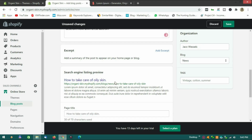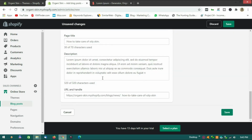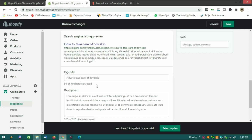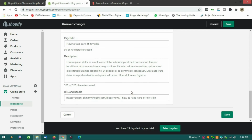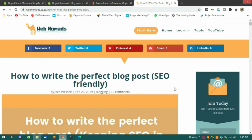So edit website SEO, you can take care of the title tag here, which is important. Always make sure to use the correct keywords. In this case, the keyword will be oily skin or how to take care of oily skin. And just make sure in this description here, you will also have oily skin in here somewhere. There is quite a few things to remember when writing blog posts. If you want to optimize it for SEO, you are more than welcome to go over to my blog.